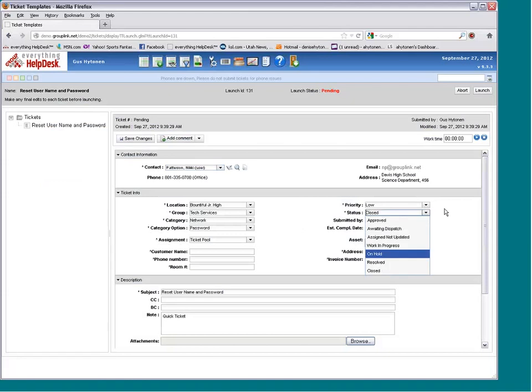Now, you could override it if you ever wanted to do that. I have this as closed. This is just a quick, easy thing that I did, but I wanted to document it. This might be a printer issue that someone still needs to look at. It's just common. So create a template for it, put it as something like waiting dispatch or assigned not updated. It'll get into the appropriate queue based on the type of problem that it is. It's just a quick way to get it into the system and get it documented. I hope that makes sense.